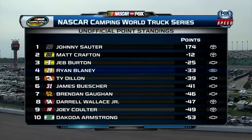Look at the start Johnny Sauter had. He's 2 wins, two other top 5 finishes, and only 12 points ahead of Matt Crafton, who's had a win and all 4 finishes in the top 10 as well. Jeff Burton, for the first time in 2013, finishes outside of the top 10, but still 3rd in the point standings. Darrell Wallace Jr. up to 8th. Joey Coulter, a good run today, has him inside the top 10. And Dakota Armstrong talked about how he's been solid all year, top 10 in the points.